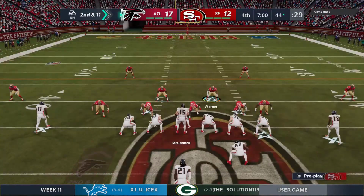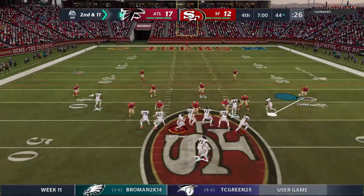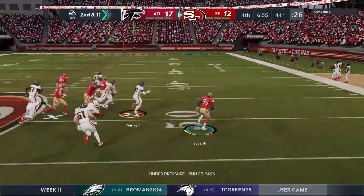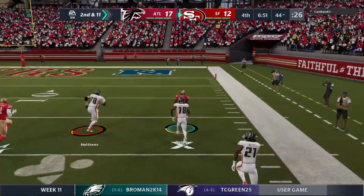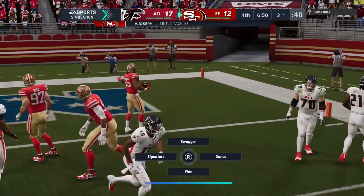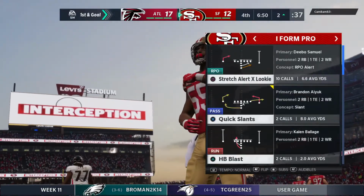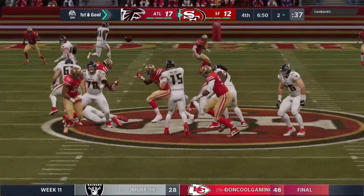Second and 11. They're going to look to throw. And look at this. They get the turnover they needed. It's intercepted. Picked off at the 39. And he will not get all the way home, but he will take this back down to about the 2-yard line. Well, holding on to the lead at this stage in the second half, those are the types of plays you really want to try and stay away from.